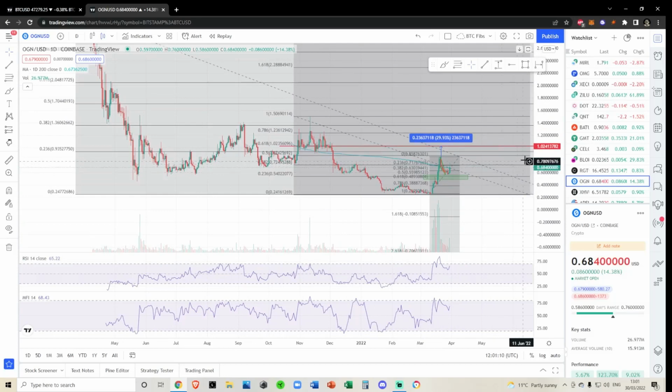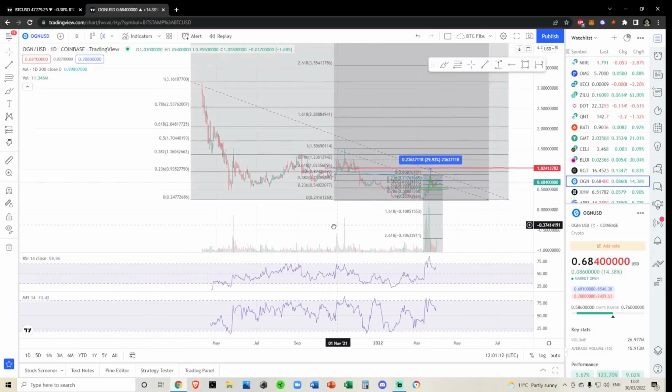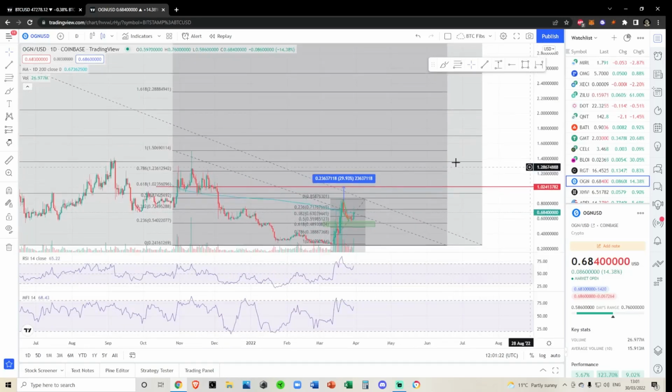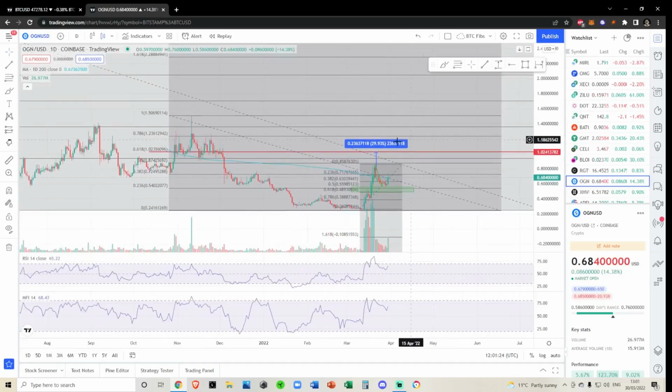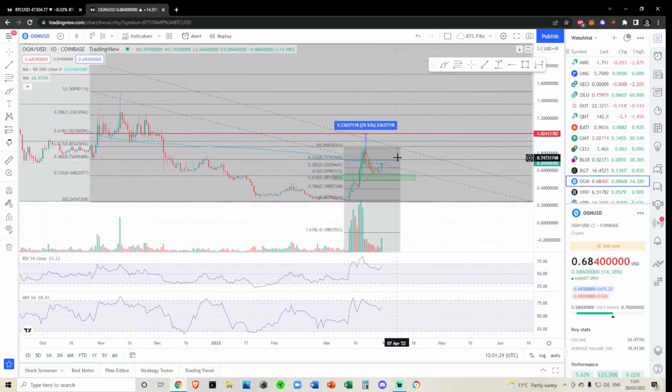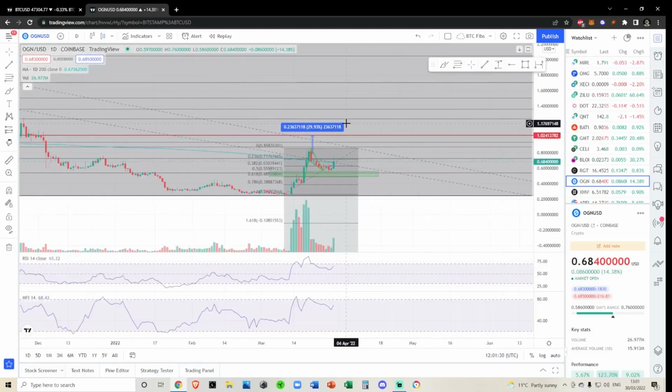Do bear in mind, if we zoom out, we've got a very, very long way back up to the all-time high. The all-time high is all the way up here at $3. So personally, I wouldn't necessarily be looking to trade OGN all that way. Like I said, this is a very short-term trade that I do plan on making because it looked like a fairly decent setup, so I'm willing to take this trade.